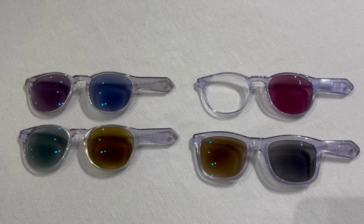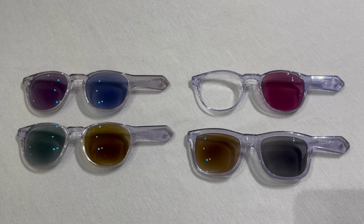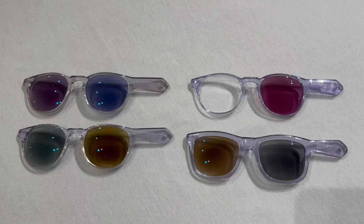It is available in classic colors: gray, brown, graphite green. It is also available in style colors: amber, amethyst, emerald, sapphire, and the new ruby. And Transitions Signature Gen S, all of those colors, fastest one to change. So that means it's going to get to full darkness when you step into direct sunlight. Keep that phrase in mind, in direct sunlight. It will get to full darkness in about 30 seconds.